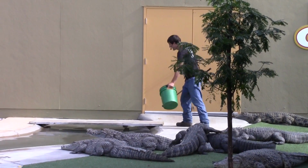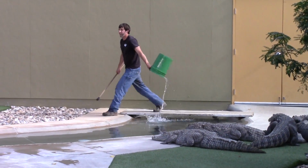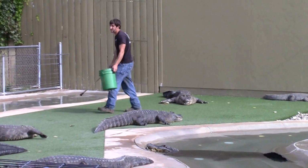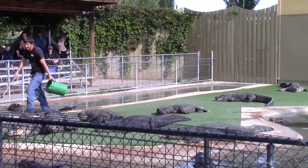Aren't they so cute? I just wanted to give you a kiss. Okay. That right there, though, we're gonna see if we can get his piece back. That right there is the last piece of chicken we have for these guys. They don't really care. They want the other white meat anyway.